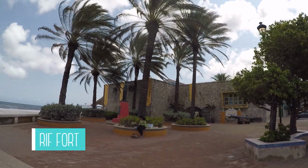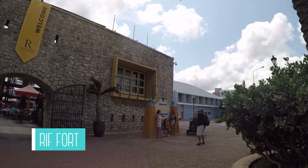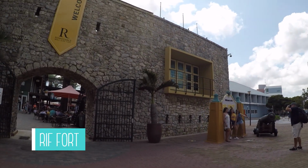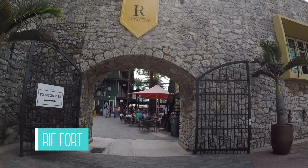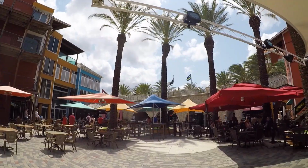Next up was the Rif Fort. This is actually a large outdoor shopping mall with various shops and restaurants. And as you can see, there are tons of stores around here to go shopping and to spend all of your souvenir money here. We're not going to buy anything because we don't usually buy souvenirs, but we like to take pictures, so that's what we're going to do right now.